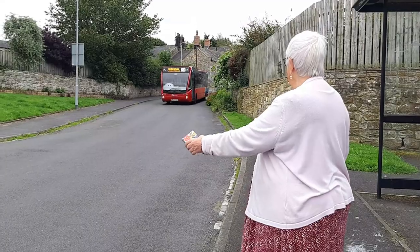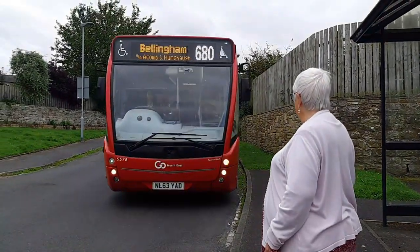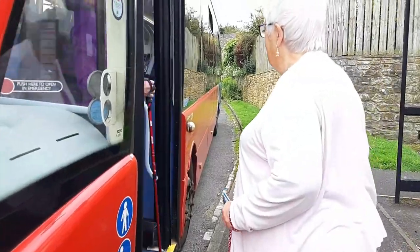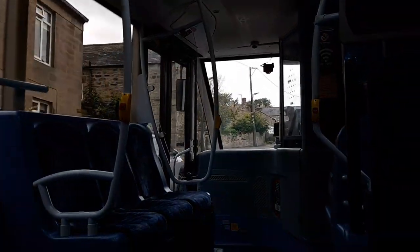On the next day, we decided to go and visit the village of Bellingham, a place that I took you to in last December's campervan trip, in fact. So off we went on the bus again for a journey of about 40 minutes, passing through some lovely little Northumbrian villages, as well as some very pleasant scenery.